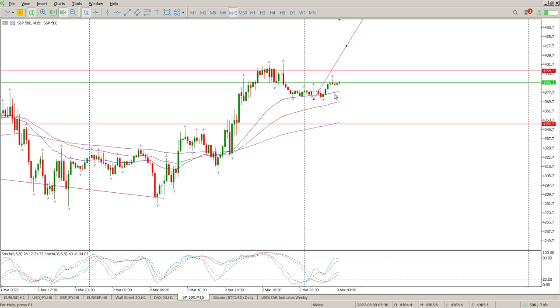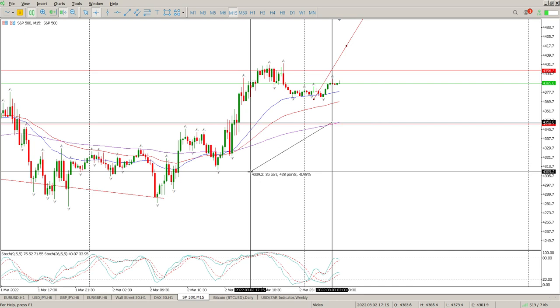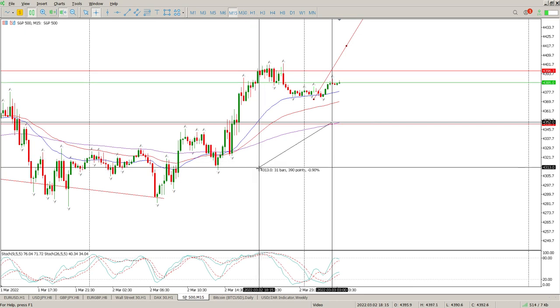But I would be really keen to look at what happens here. 43.50, if we pull back there and we hold it and we get price action there, in other words, an engulfing bar, an inside bar, or a pin bar, like that, then we're definitely looking for an opportunity to buy into that. Your stop is going to be relatively large at the moment, so it's 400 points.